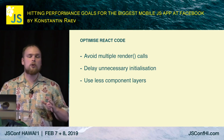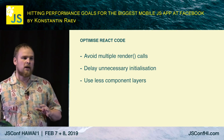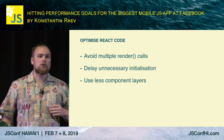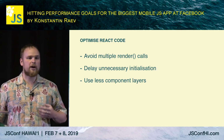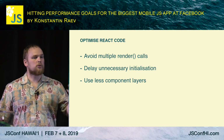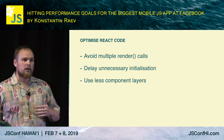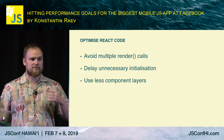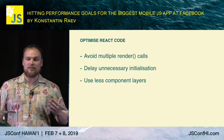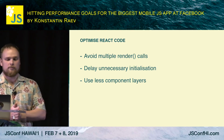So you can find a lot of information on the web about optimizing React components. The gist of it is we don't want to call render function multiple times for your component. And React is very generous about calling render because it's supposed to be fast. However, if it's critical for you to not call the component extra times, then you can do some tricks.